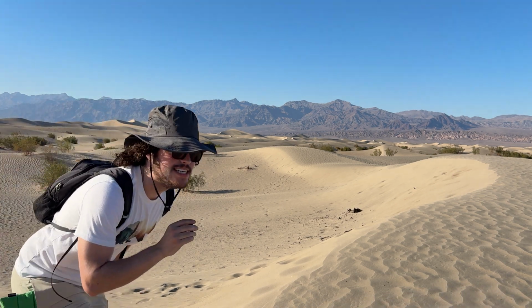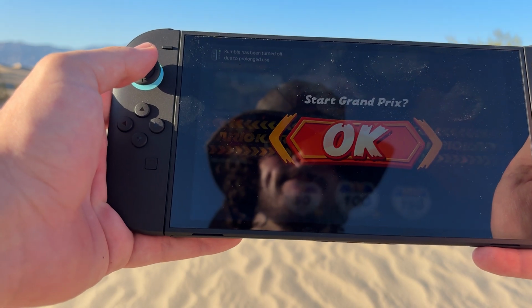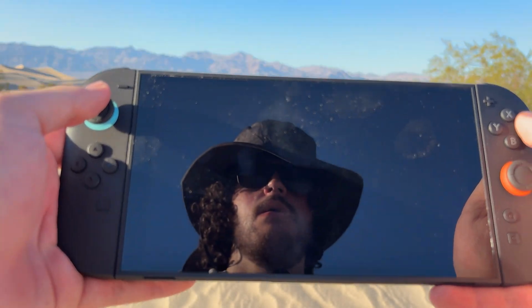In Death Valley, the game we're going to be playing is Mario Kart World for Nintendo Switch 2. And my goal right now is to hopefully beat the desert level on the Fireflower Grand Prix. I forget the name of it. I'll put it right here or something. So if we beat the desert level, either before my camera overheats or the Switch 2 does, let's see which one goes first.